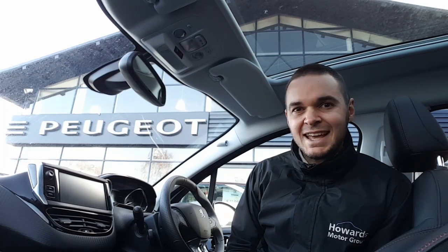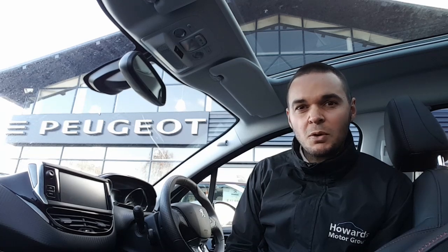Hi, I'm Andy from Howard's Peugeot in Taunton, and I'm going to show you around this stylish 2008 SUV in the GT line specification. So this car features Peugeot's grip control, which gives you optimised grip in different conditions such as snow, mud and sand. It's got this lovely panoramic glass roof, 17-inch alloy wheels, tinted rear windows.